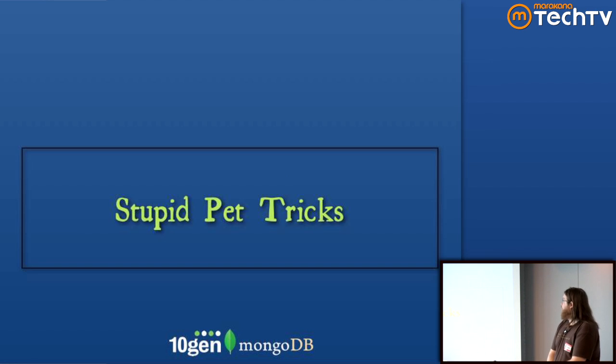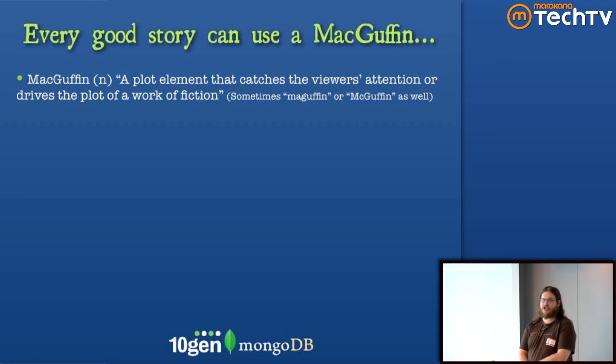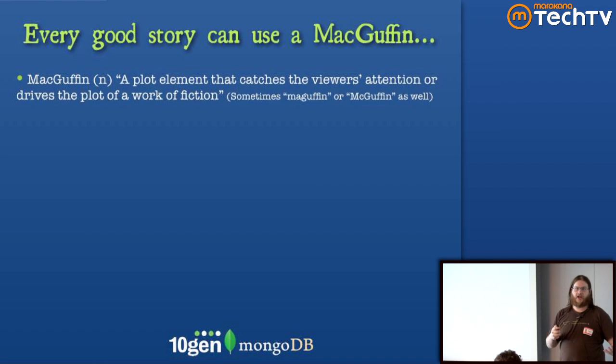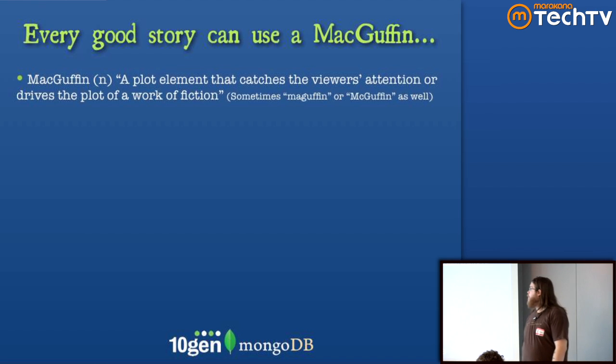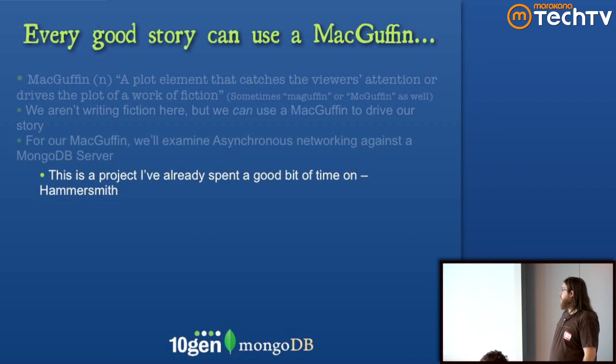So, stupid pet tricks. Very quickly, if you've never heard of a MacGuffin, Hitchcock was fond of them. It's the idea of a plot device to carry something through. So obviously, we're talking about a driver I've written because it's a good way of looking at what these things are. We're going to talk about a couple of things in Hammersmith.